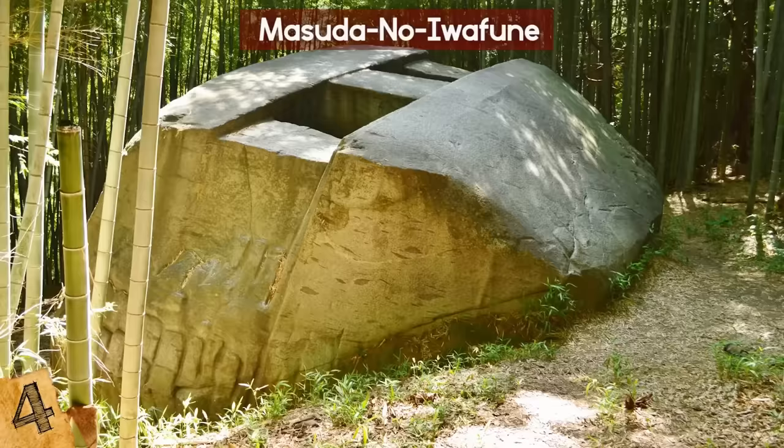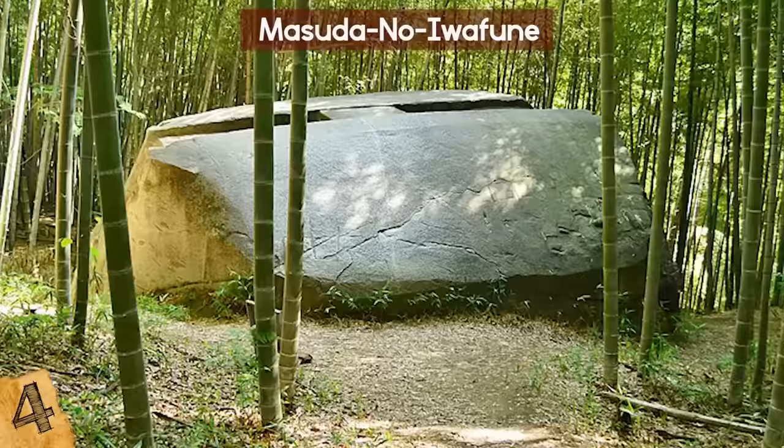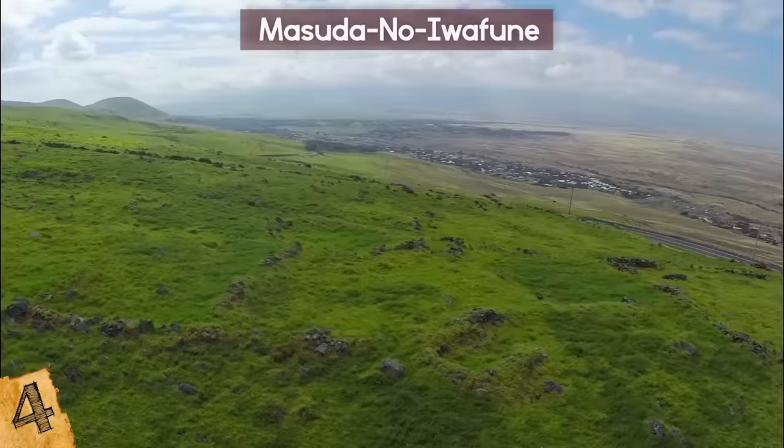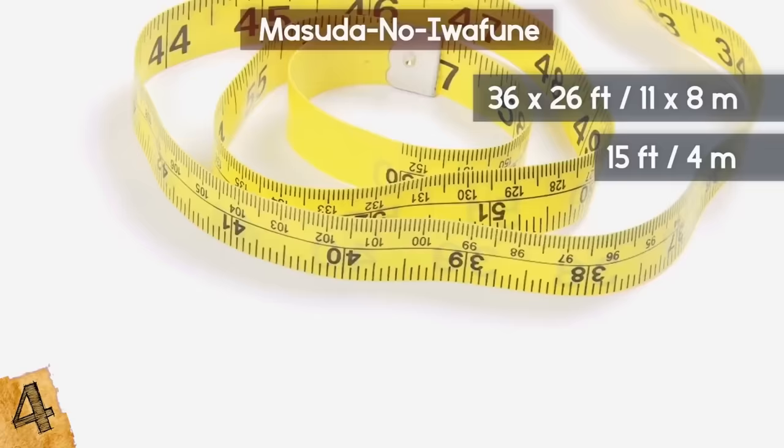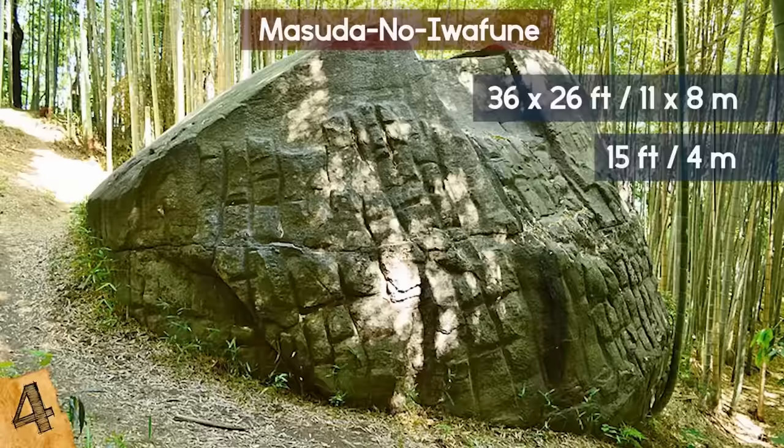Masuda no Iwafune is the largest of these bizarre stone structures. Its name is rumored to mean Rock Ship of Masuda, and it sits atop a steep hill. The solid granite rock weighs some 800 tons, measures 36 by 26 feet, and is 15 feet high. There are 2 square meter holes carved into the mound, which continue through to the ground.